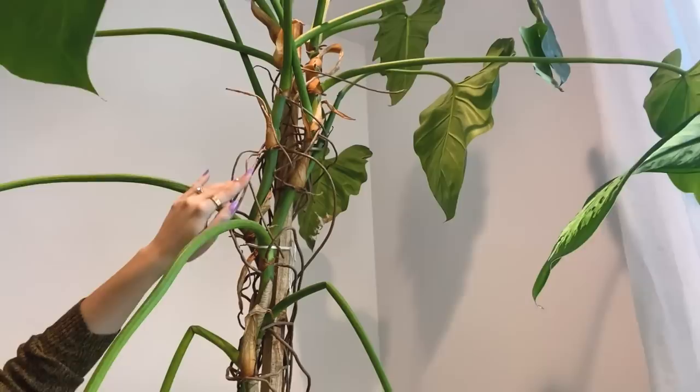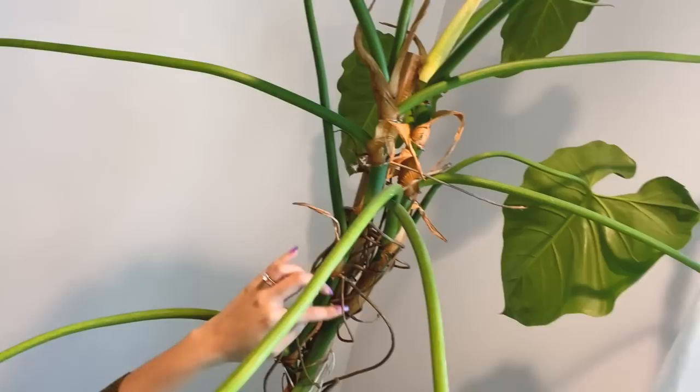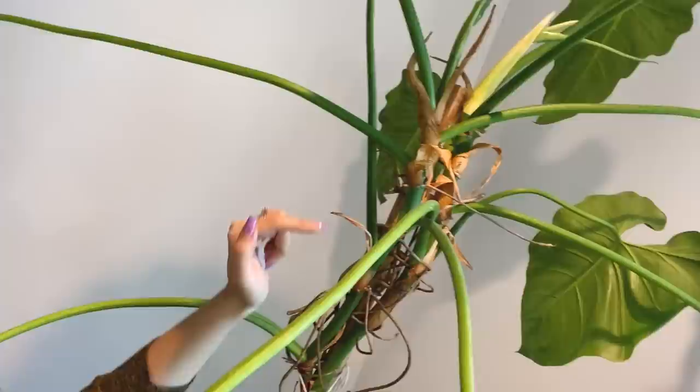Unlike me, who's been keeping this plant pretty far from a window for most of its life, and you get, as a result, sections like this, a long section of stem where there's no leaves on it. Whereas higher up here, you can see that the leaves are starting to grow closer and closer together. And that's because I moved it into a brighter light location.